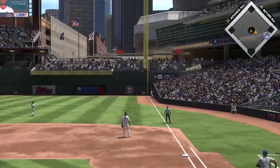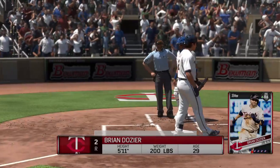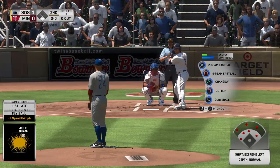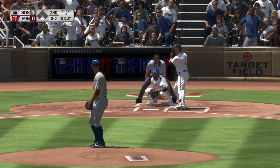Kepler's on his horse. He's got it. A great running play, and that'll retire the side. At the plate, Brian Dozier. He'll be the one to lead it off against David Price here in the inning. Number 2, Brian Dozier.